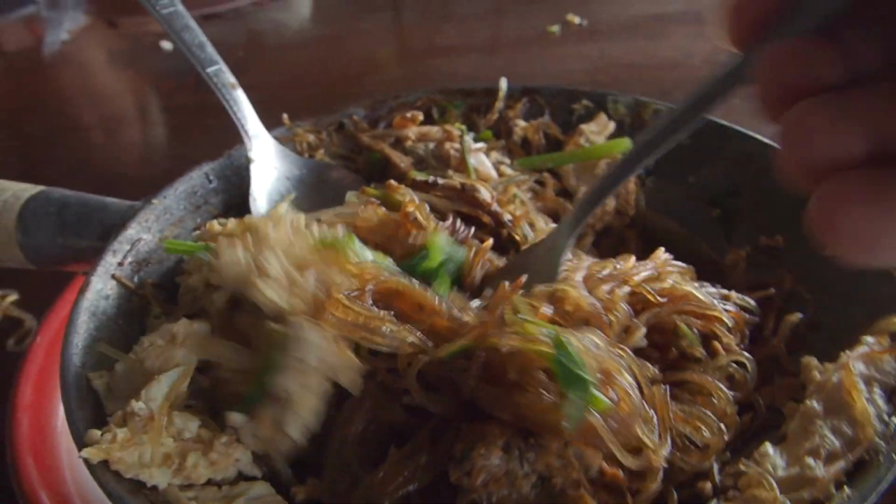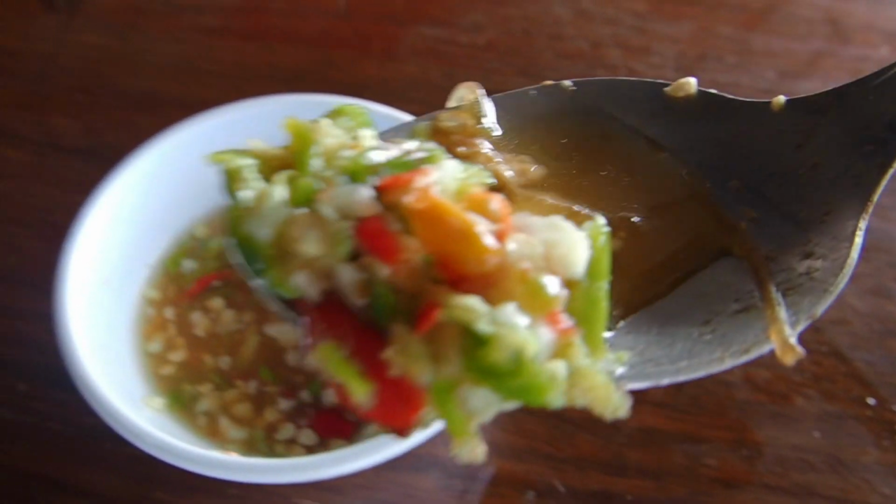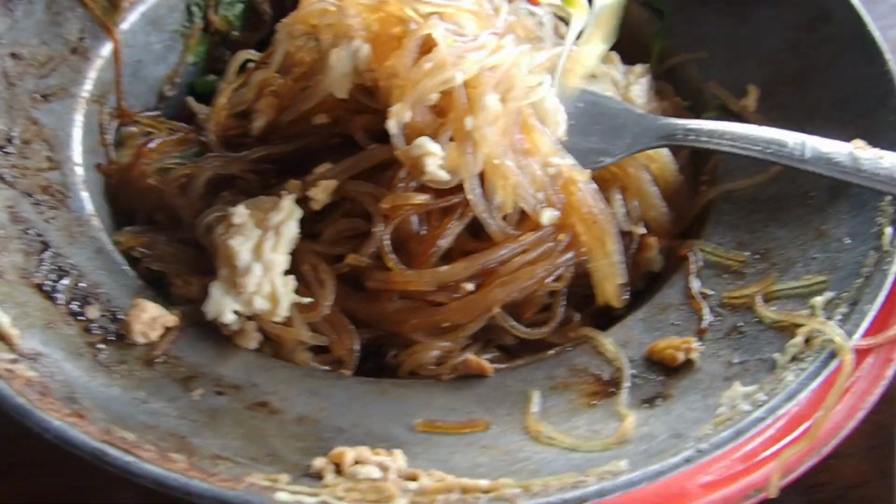But as a dish in itself, not bad at all. Like I said, you get glass noodles, just with a little bit of ginger, some soy sauce, sesame oil, again, local pepper. It's all really simple. You get some Nam Jim seafood to put on the top. You've got loads and loads of soft shell crab.